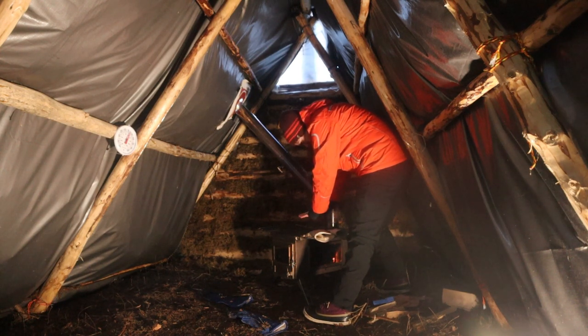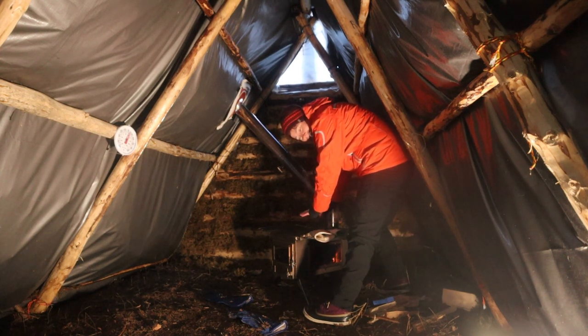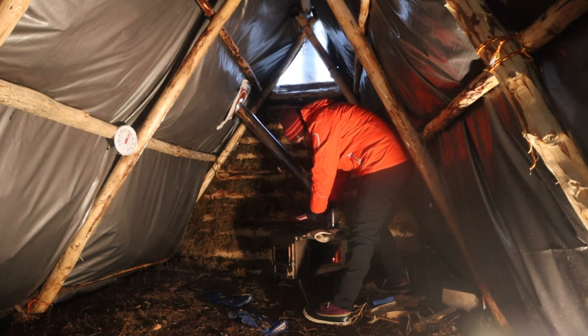Five minutes of work, 15 minutes of warming up the fingers. Because you can't work with gloves, you just can't. Yeah. It's not the same. But how nice is it to have that stove? Oh, it's a lifesaver today.